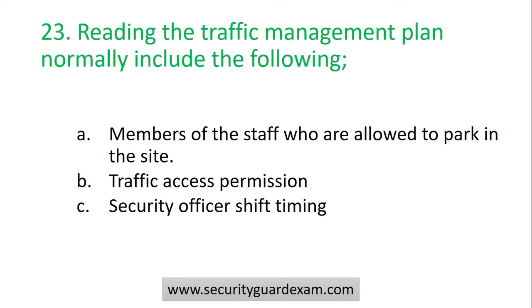Number 23, the traffic management plan normally includes the following. A, members of the staff who are allowed to park in the site, traffic access permission. C, security officer shift timing. The correct answer is traffic access permissions. In the traffic management plan, you will find the traffic access permissions.